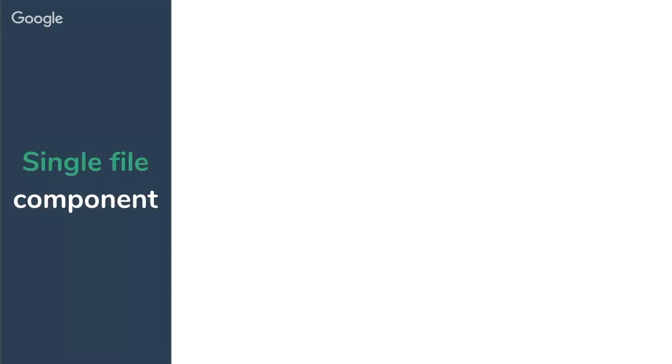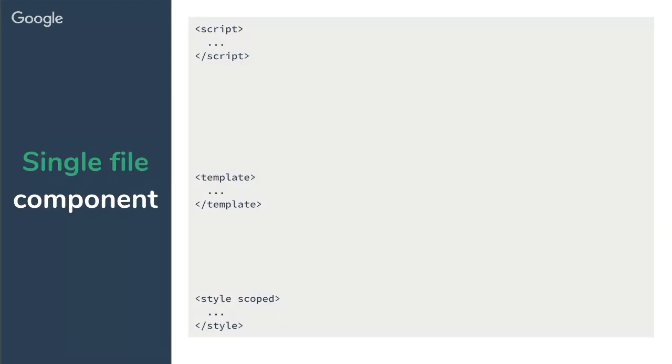Single file components are one of the things I like the most about Vue. They're also probably one of the ugliest things about Vue.